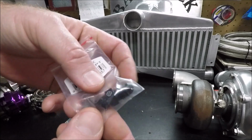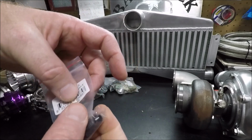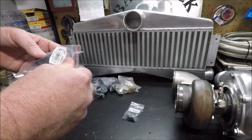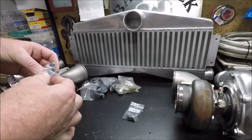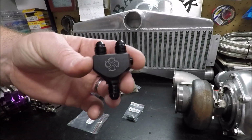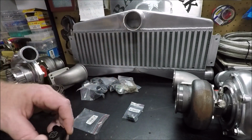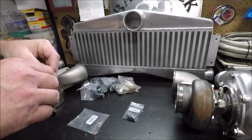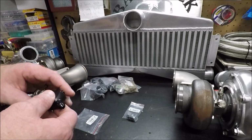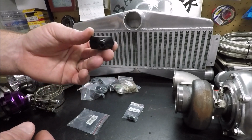I've just got a little 1/8 NPT to a -4 adapter fitting. This is also from that Faster LLC. And then I got this guy, and I'll explain why in a minute. This is a T, obviously, but it goes 1 -4 and then splits into 2 -4s. The reason I got this guy is because regardless of whether I come from the back lower port on the engine or from that top port, I'm going to have to split into 2 lines. So that's what this guy's for.